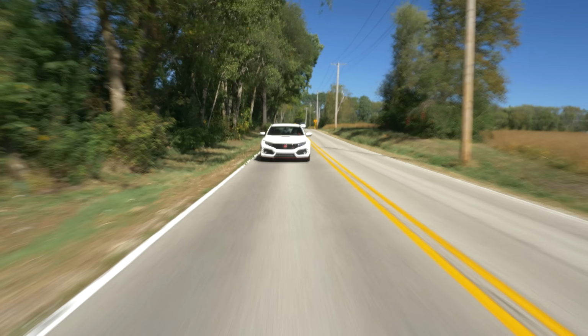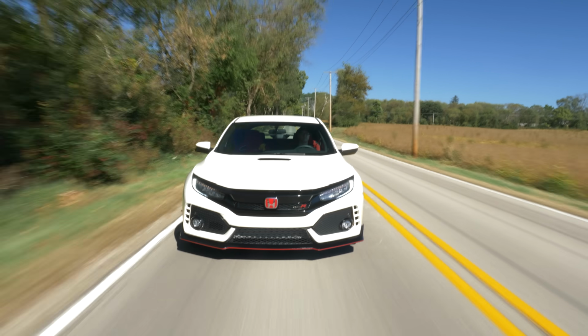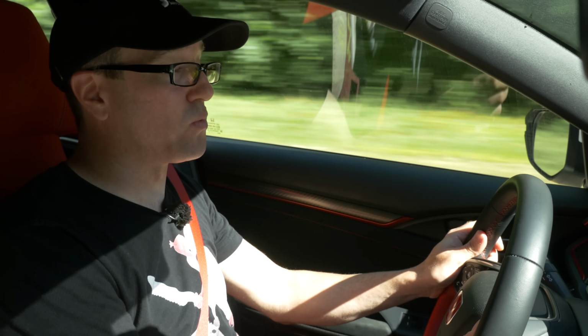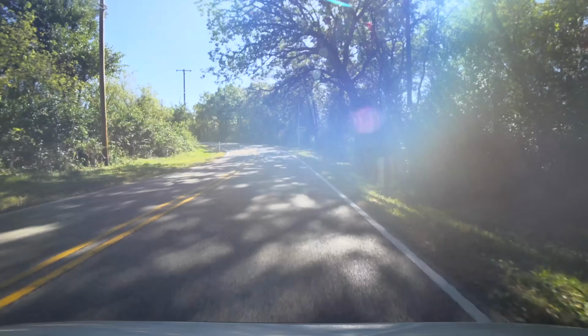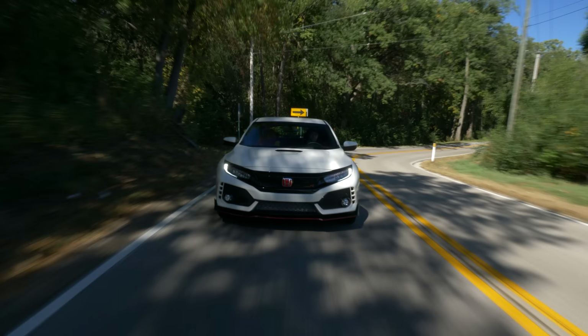The car does bog from a start if you don't get the revs up, and that's typical with any turbocharged car. You need to get the revs up to get the boost built up to get you off the line quicker. Otherwise, it's just like, hey, what's happening? And then finally it picks up, and this thing just tears all the way to the red line. It's really impressive. Let's take this through some turns, and not really hardcore, just to see how the suspension handles it.